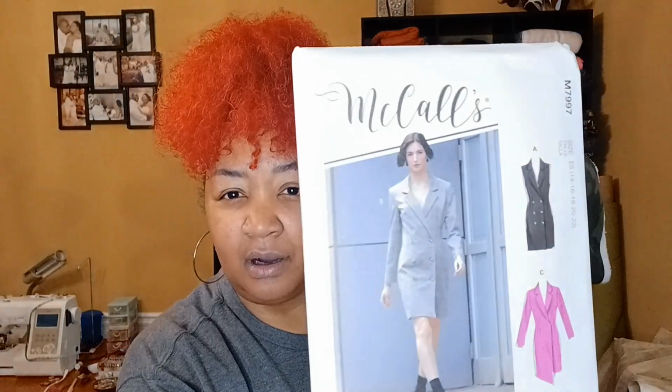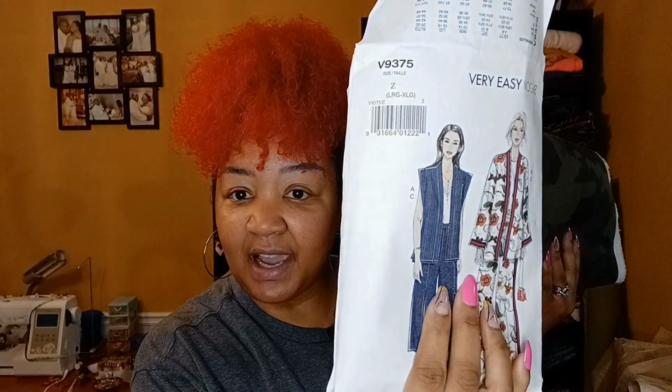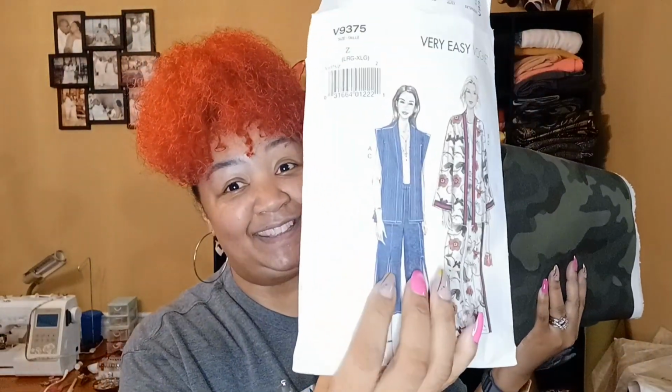And then this one here. I'm ending with this one last because it brings me to the pattern in my previous Friday Souls video. I was going between two patterns: McCall's 7997 and this very easy Vogue 9375. And so, guys, I decided on the Vogue pattern, View A, this jacket. You'll have to stay tuned, but this here, some good stuff. I think you'll like the jacket. And I might do a little surprise on the back.